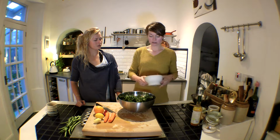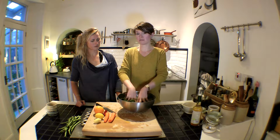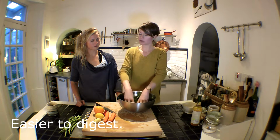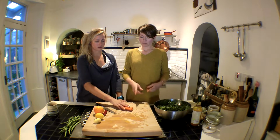What you do when you cook something using heat is you are making those cells softer and easier for us to digest. Kale raw is edible, but not necessarily that digestible. Okay, so I'm going to leave that salt on the kale for a second. And what do we need to do? Then we're going to grate some things.